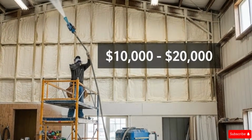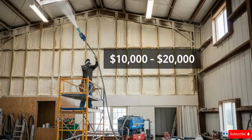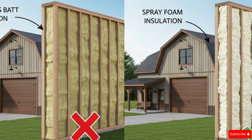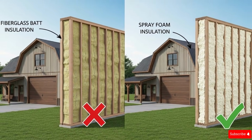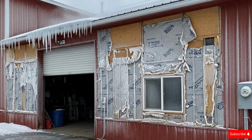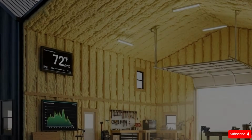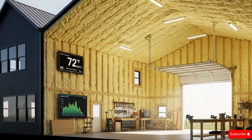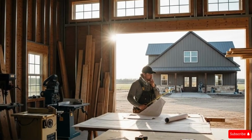3 biggest mistakes. Alright, here are those 3 costly mistakes I promised. I cannot stress this enough. Do not skip spray foam insulation. Yes, it costs $10,000 to $20,000 or more depending on size, but fiberglass bats in a metal building will not perform well. You'll battle condensation, extreme temperatures, and high energy bills. Spray foam creates a vapor barrier, insulates, and dramatically improves comfort. This is the hill I'll die on.